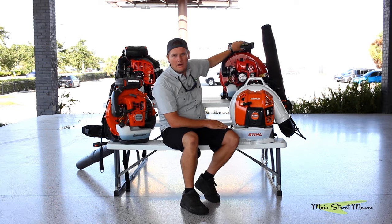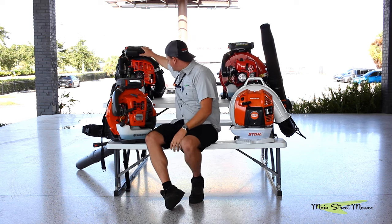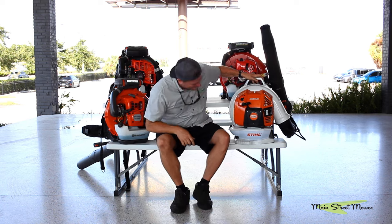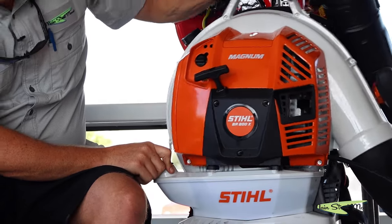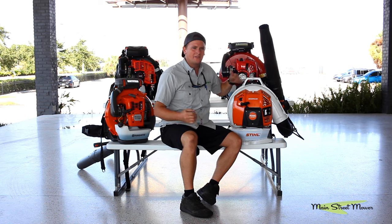Something we didn't talk about with the other units is the anti-vibration. This one has rubber bushings. This one has some springs. This one has rubber bushings. This one has rubber springs and bushings, and does a really good job with the anti-vibration. As far as wearing this, when we were testing, you could tell this thing feels really nice.